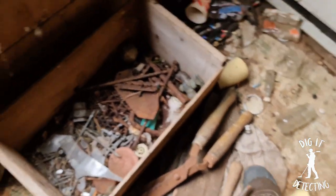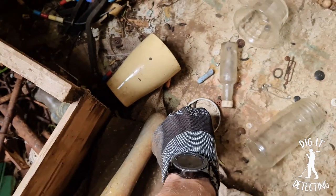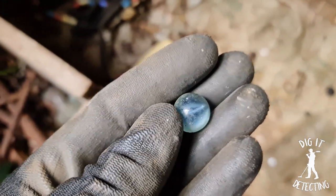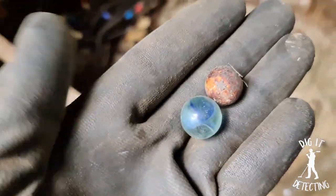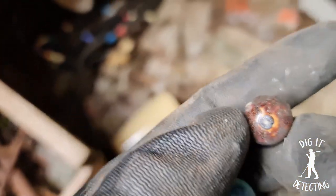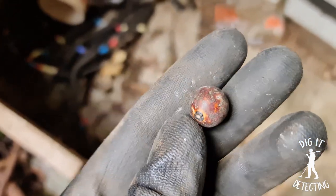Oh, I thought I nearly stood on a marble then. I was going to say, oh, look what we found. Da-da-da-da-da. We got a marble. What did I tell you? Oh, look out. We got another one. We're on the marbles. That's a new one, but that's an old Bennington, that one there. He's a cracker. Old Bennington marble. He would date to probably the late 1800s.